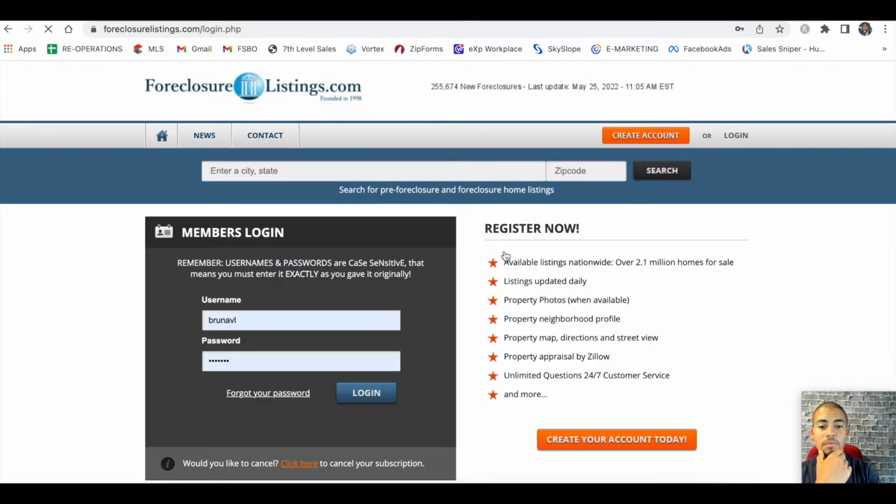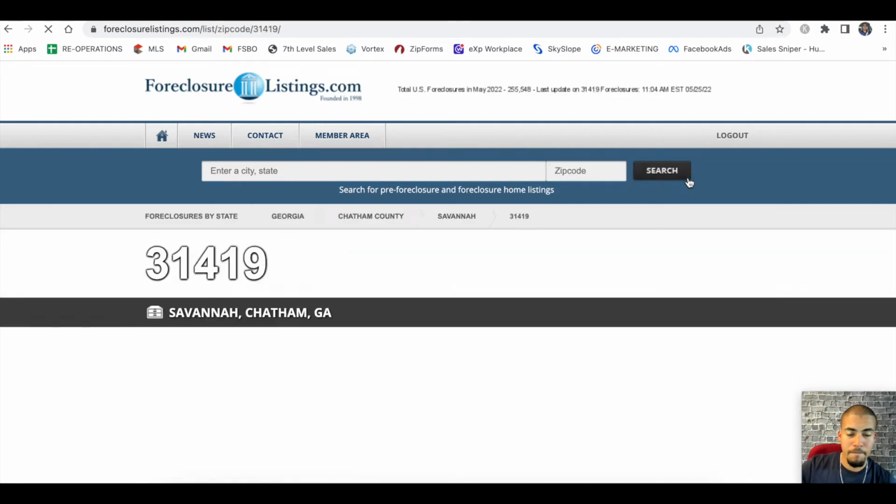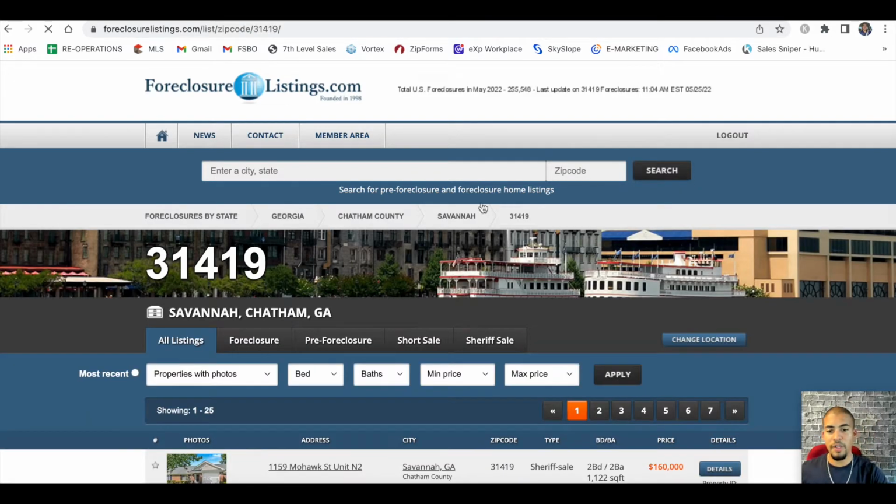Once you have an account, which I do, you can log in right there. And here's just the search bar. You can either put a city, the state, or a zip code. So let's just put a zip code, 31419, which is South Savannah. Boom, there you go. Very quickly.